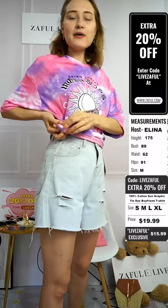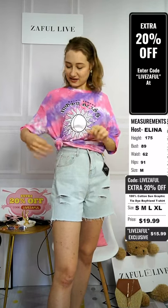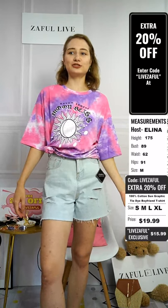Let me try. I wear medium size. Also, we have a small, large, and extra large. Yeah, I think even like this, it looks the same, so cool.